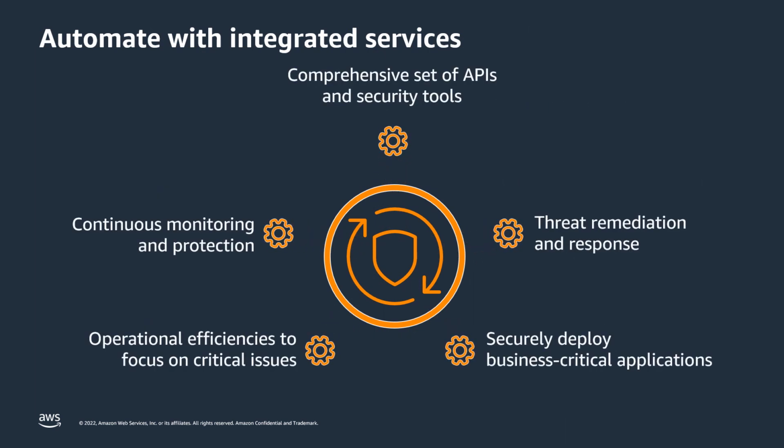Automation is a key advantage with cloud. Automating security tasks on AWS enables you to be more secure by reducing human configuration errors and giving your team more time to focus on other work critical to your business. You can also automate infrastructure and application security checks to continually enforce your security and compliance controls and help ensure confidentiality, integrity, and availability at all times.